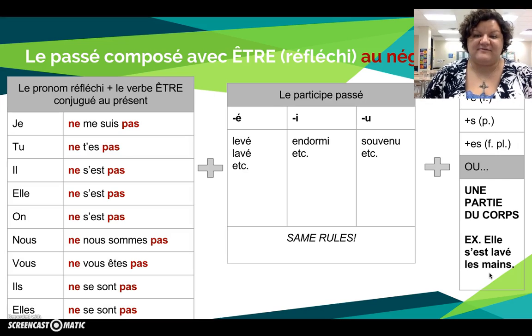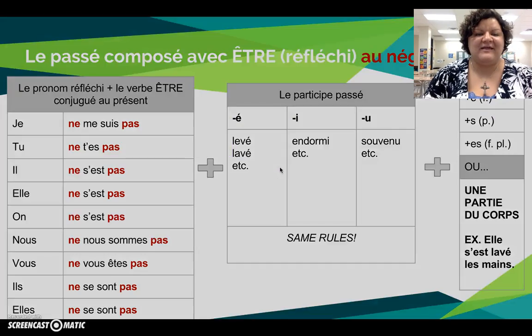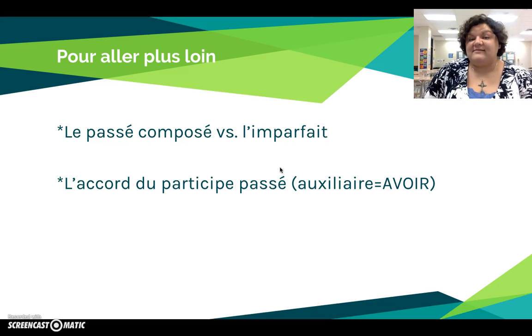Okay, and then that's what this looks like in the negative. We're going to put the ne pas around the reflexive pronoun, the verb être, and the auxiliaire. So, je ne me suis pas levé. I did not get up. Okay, and so that's it.